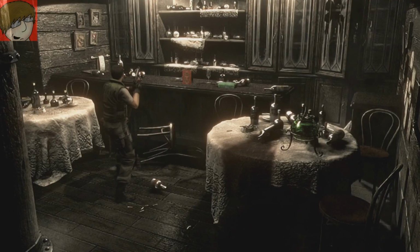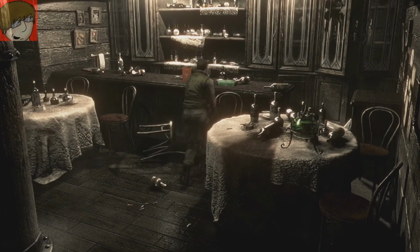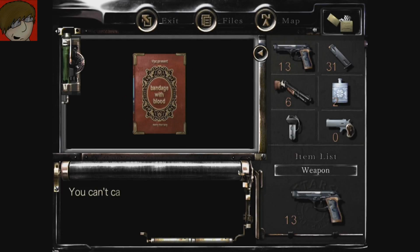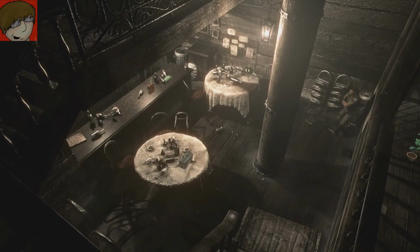What the hell's the point of the hooker pistol? I don't know. In case you didn't have the Magnum? Maybe. I bet that's what it is. Is this Magnum ammo? Oh, that's a first aid kit. What's that red thing? Bandage with blood. Hope we gotta drop off some shit. I was ill prepared for this room.